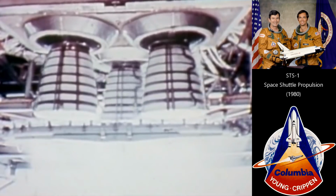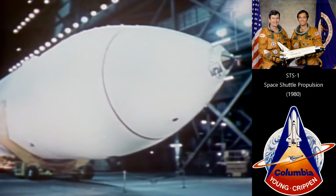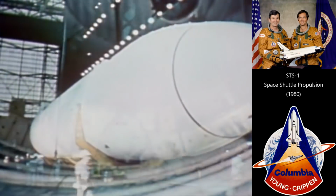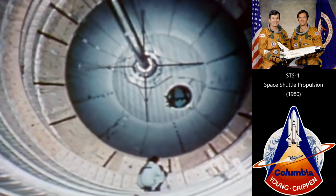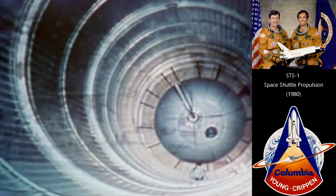The liquid hydrogen and liquid oxygen these engines use for propellant is contained in the external tank. This structure is just over 154 feet long, with a diameter of nearly 28 feet. It is constructed of aluminum alloy, up to 2 inches thick. It is actually 2 propellant tanks connected by a cylindrical collar called an inner tank.